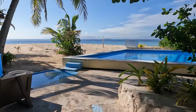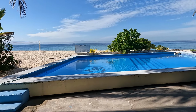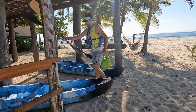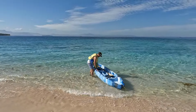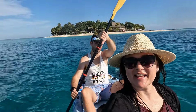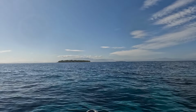Let's go. So just to the side of the main building, there's a pool and you can do various activities here. You can book your diving. You can also pick up your snorkels, your kayaks, everything from this point. So that is Beachcomber Island behind us, and then we are going to Treasure Island over there.